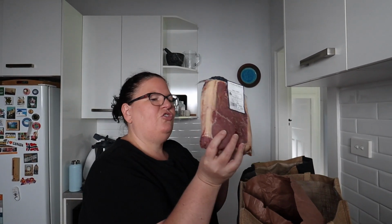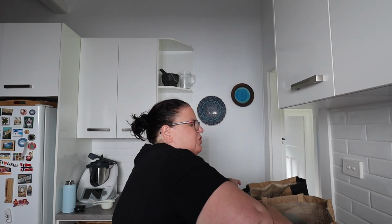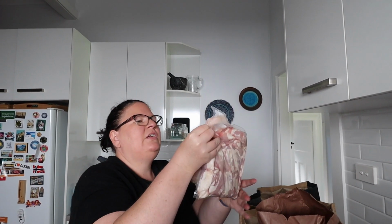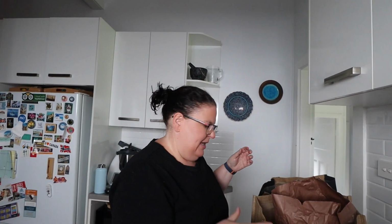Steaks, we went with the New York strip steak, and then we got chicken breast for the chicken katsu, and chicken thighs for the tray bake. And whatever we don't use of that, we'll also freeze.